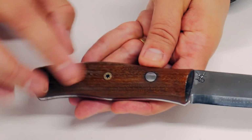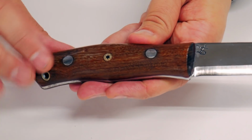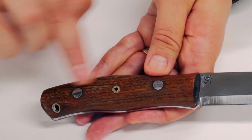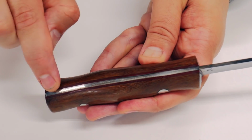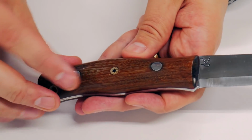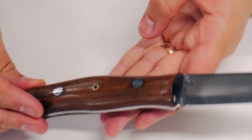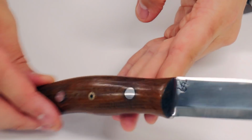I asked for some pretty special handle material, and he said he had this ironwood, which is what this is. This is from a local meat plant that closed in his area, and he was able to get this ironwood for me. It's got some red liners, which look really nice. And then he's got one mosaic pin here in the middle just for some decoration. Super comfortable in the hand. He is a hand surgeon, so he knows his way around not only a knife, but also the ergonomics of the hand as well. So super nice.